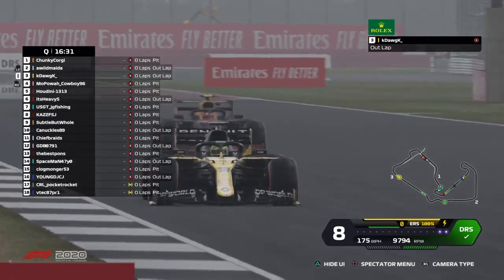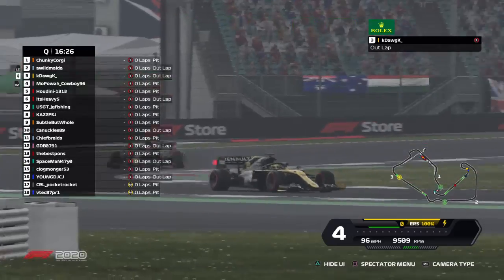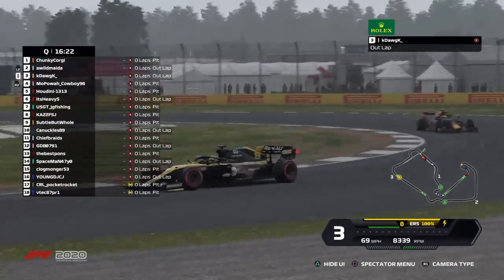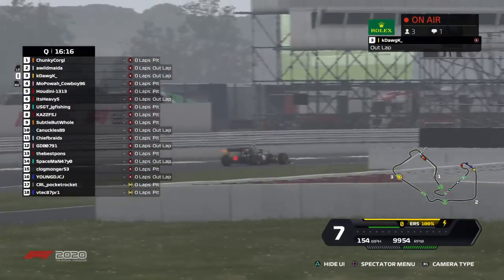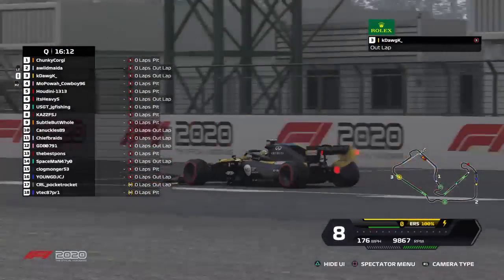We've got K-Dog on the screen here as she is taking us through an out lap, leading the way. We've got a Red Bull here a little bit further behind. I think that's young DJ CJ you saw warming up his tires right behind, getting the out lap set up, ready to go, just getting everything set to kick off their first flying laps here.